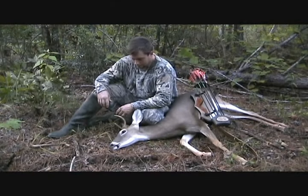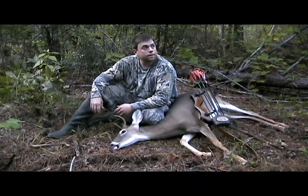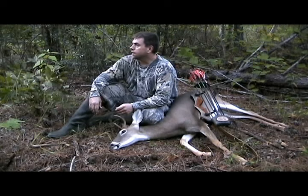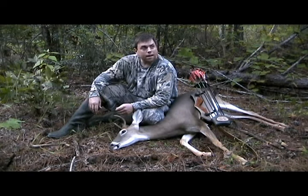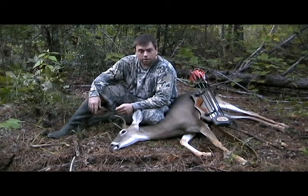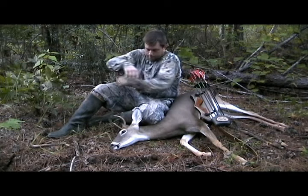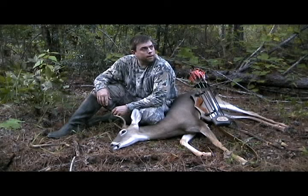Well, here he is. He came in there pretty much just like I thought he would. And boy, I think he got out there where I had walked, where I kicked the crabapple tree, and smelled where I'd walked. At least that's what he acted like anyway. And he got real spooky.